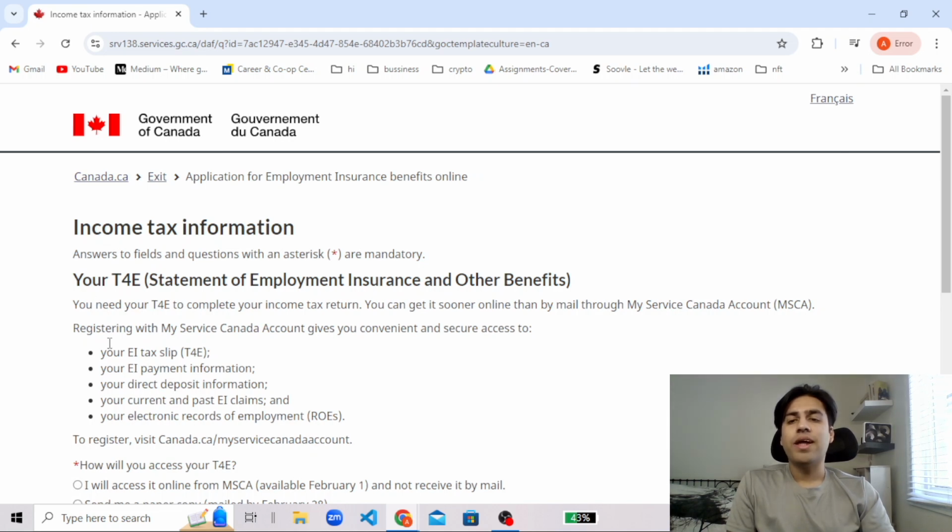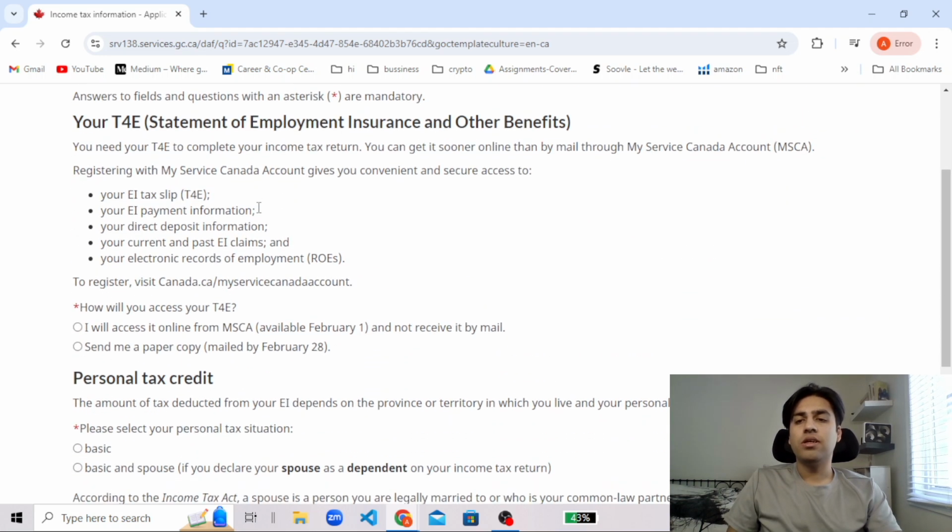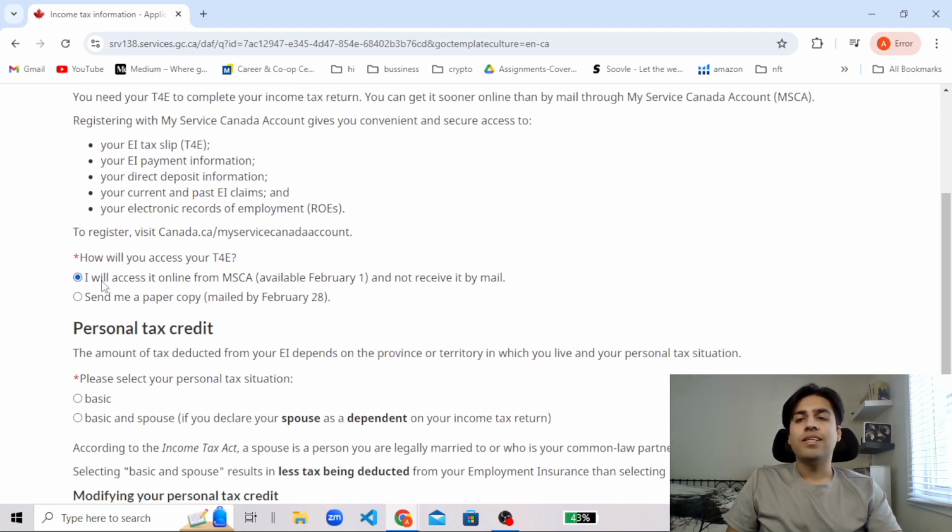They will ask you for your tax slips, but you don't have to submit your tax slips. And in my case, I did not submit my tax slips. They already had my tax slips. So just make sure that they have your tax slips. They ask you for your income tax information. I selected that I will access it online from my CRA account. Make sure you have your own CRA account. That's where you will get your approval, and that's where you know more details.